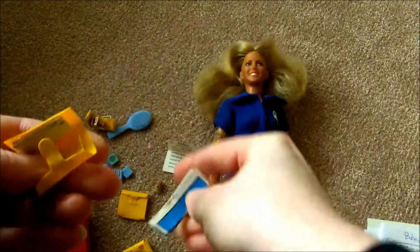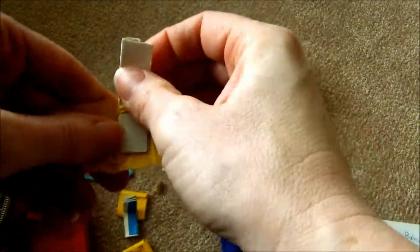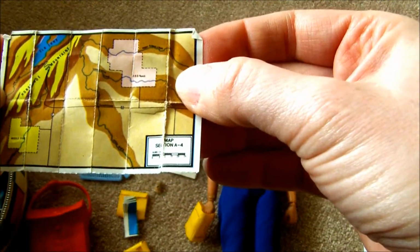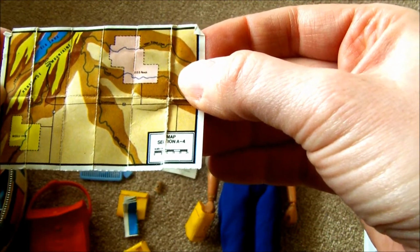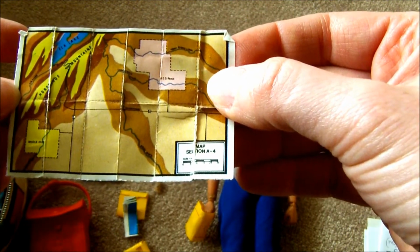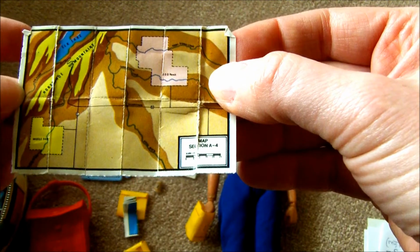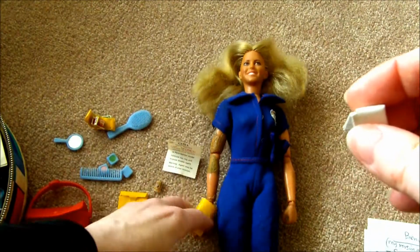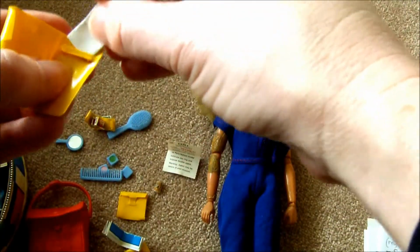Might be a little tricky to get that in there. Yeah, I don't want to fiddle with that now. And then this one, another map. Horseshoe Mountains, Elk Lake, Missile Base. There's a missile base in the lower left corner. So she's got to head out over some rough terrain, it looks like, to solve this mission.